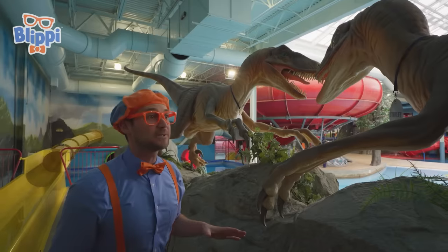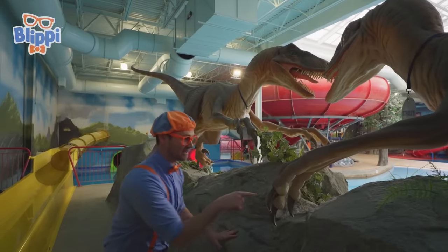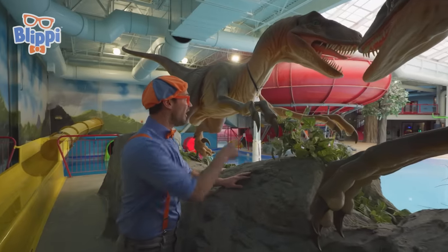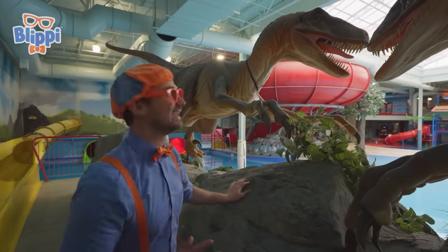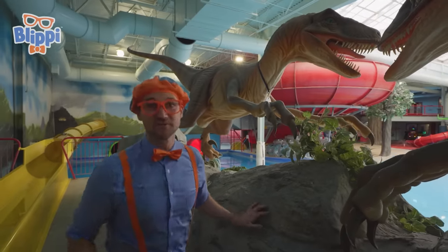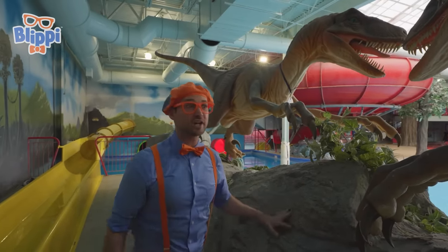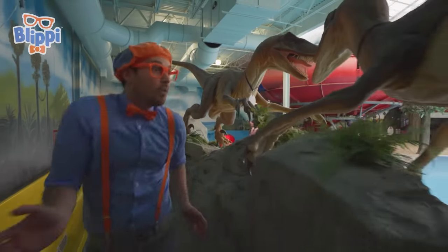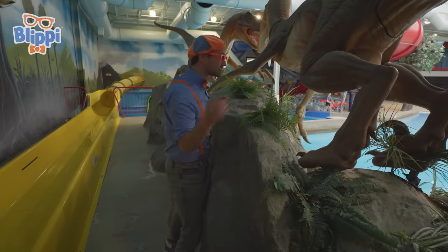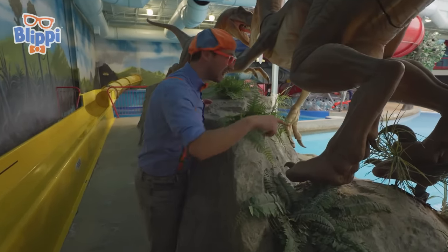Whoa, raptors are so cool. Yeah, do you see their claws? Whoa, they're so sharp. Whoa, looks like they're playing. They're saying, hey, do you wanna play? The other one's like, yeah. Whoa, and check out the feet right here. Whoa, yeah. Do you see the big claws on the feet? Yeah, come check it out.